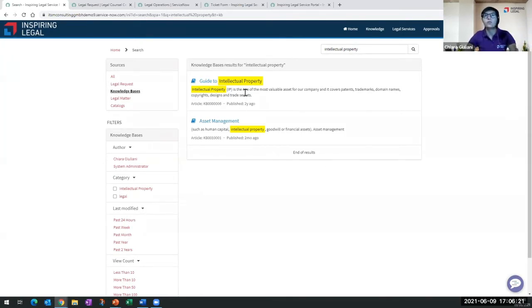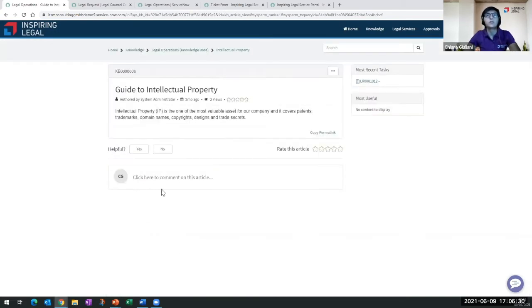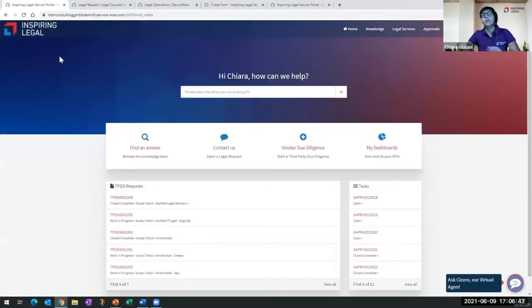In this case, I look for an article. I was looking for a guide to intellectual property. I can look into it. I can navigate in a very simple and intuitive way by just clicking through, and I can also mark it as helpful or not and comment on the article in order to support continuous improvement in my company. Now, I have a real request to put the attention of the legal team in my company. So I want to raise a request, and I will do it very simply by using the Contact Us button.